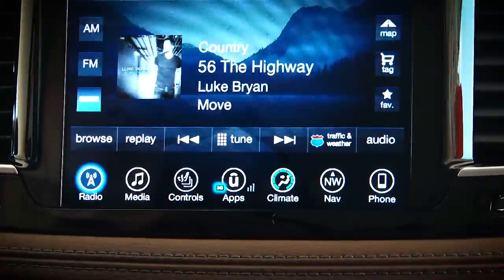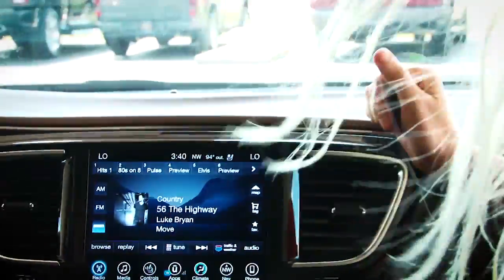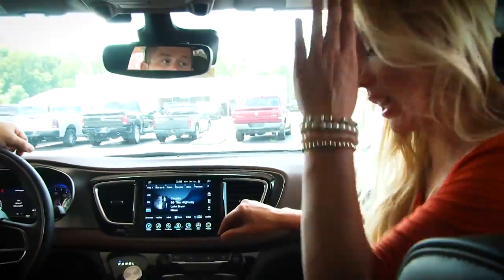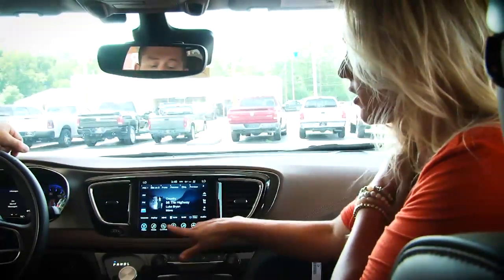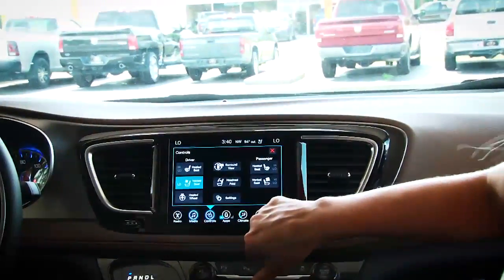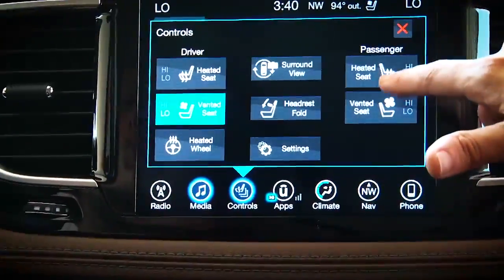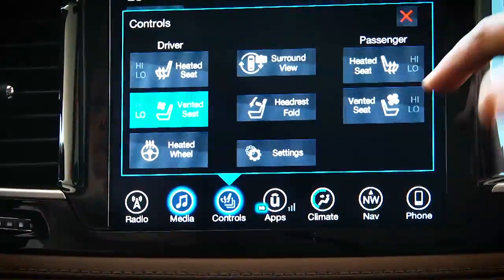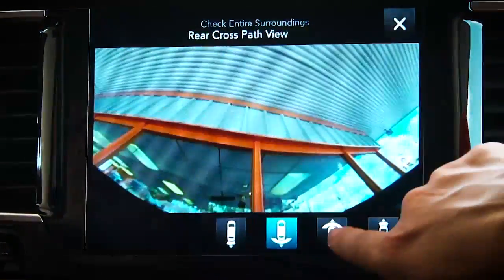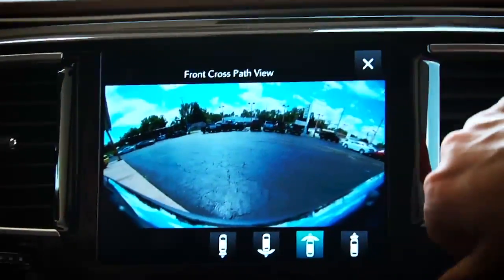And with the 8.4-inch display, you also get 1 year of Uconnect service included with the purchase of the Pacifica. And we also have a lot of controls over here. We have the media control. That's for Bluetooth. You also have the heated seats, vented seats, so in the summertime, it helps to keep your seat nice and cool. And then we also have the surround view that we were talking about earlier. Boom. You can see 360 degrees, all the different angles around here.